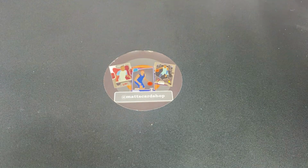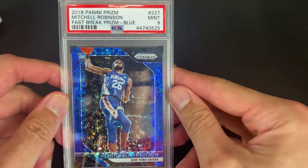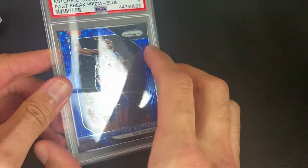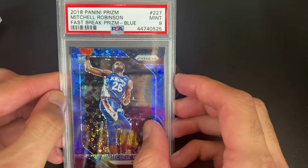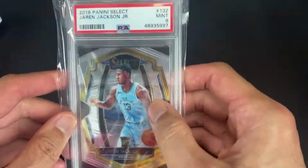Alright, so let's move on to this box. So this is all slabs. So, Mitchell Robinson to 175, fast break blue, graded PSA 9, got this one for $35. I actually remember I was in shock when I won it because I set a pretty low snipe, and I ended up getting it quite cheap, and that's all I'm going to say about that.